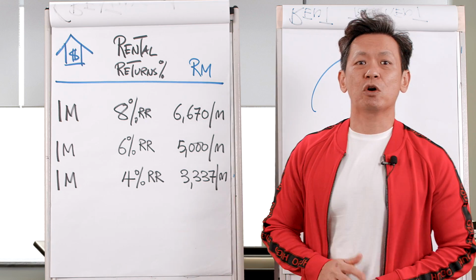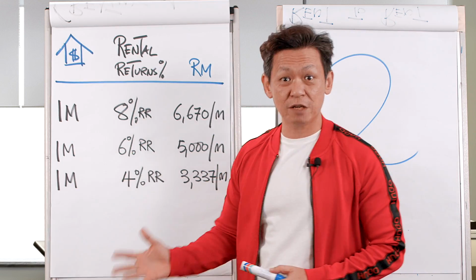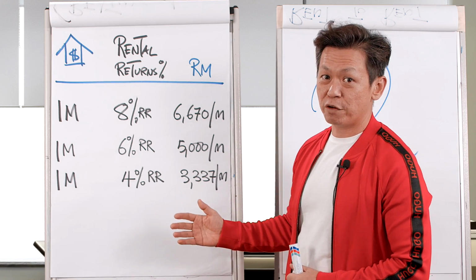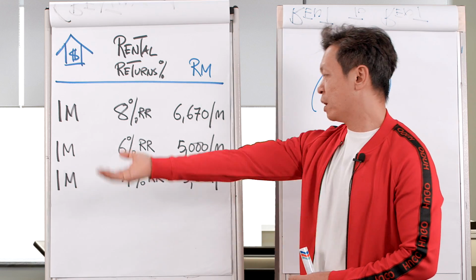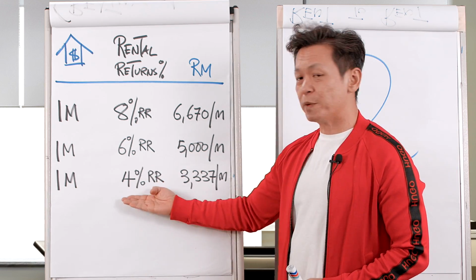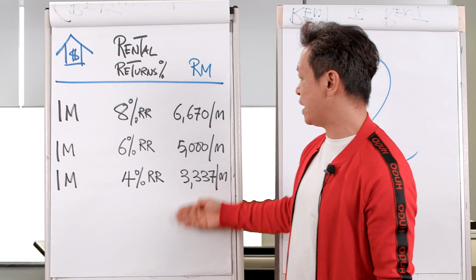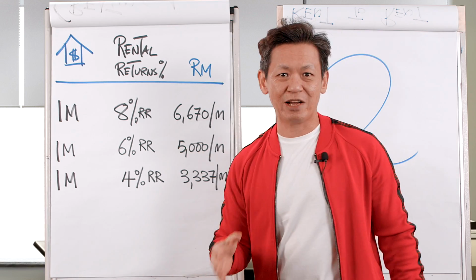So I'm going to give you a quick example over here. Assuming that you have properties with values of about 1 million, easier for you to count. What you're going to get is rental returns coming back. And of course, the higher the rentals, as you can see over here, will give you a higher rent. So say, for example, if you had a $1 million property in the market, and usually it's going to be a house or a condo, it doesn't matter. If it gives you 4% rental returns, it basically gives you 3,337 ringgit per month. Now, if you get 6% coming in, it gives you 5,000 ringgit per month. And then if you get 8%, it gives you about 6,607 per month.